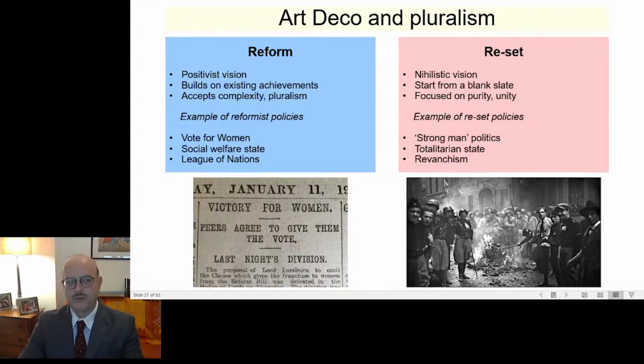Another example of reform is the social welfare state. So you don't completely change the economic model, but you make much more generous allowances for redistribution and management of the economy on the part of the community. And a perhaps unsuccessful but noble type of reformist policy was the attempt to establish the League of Nations.